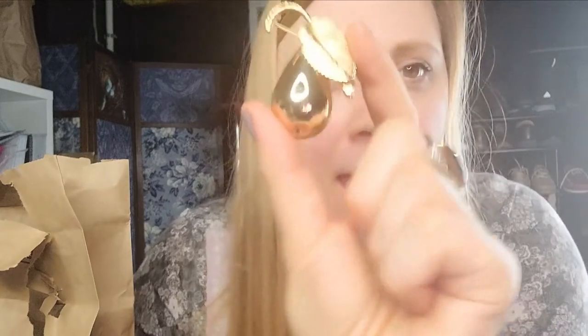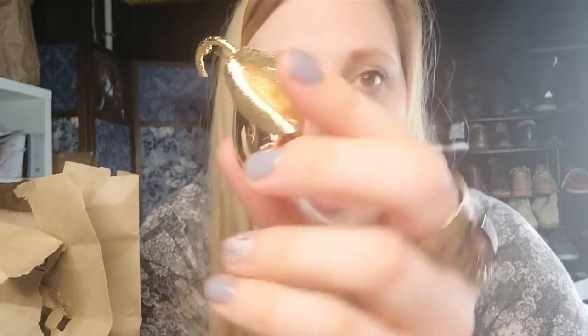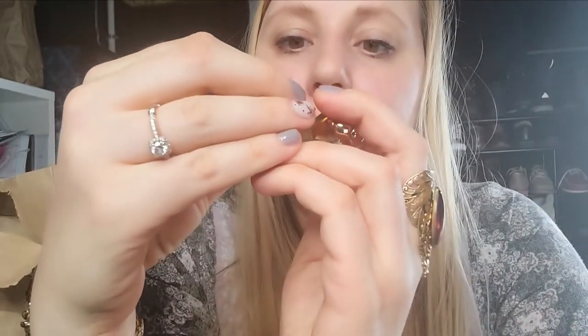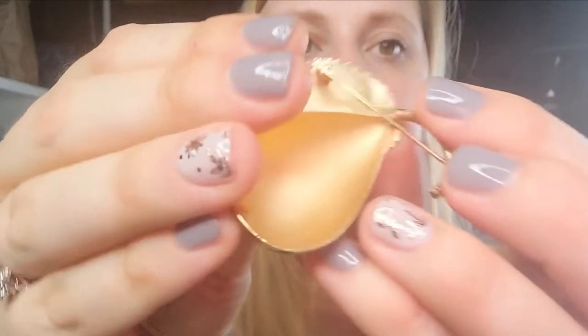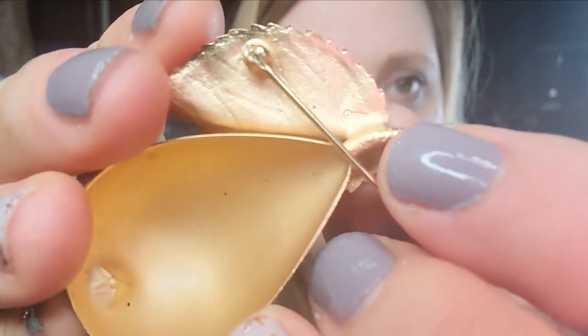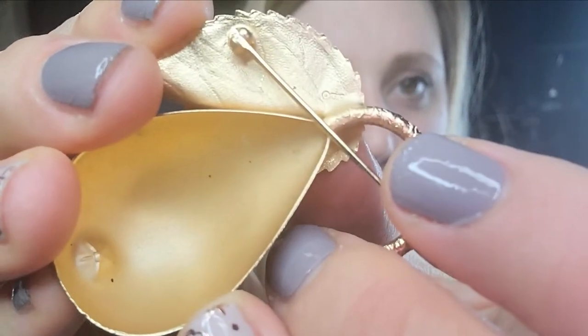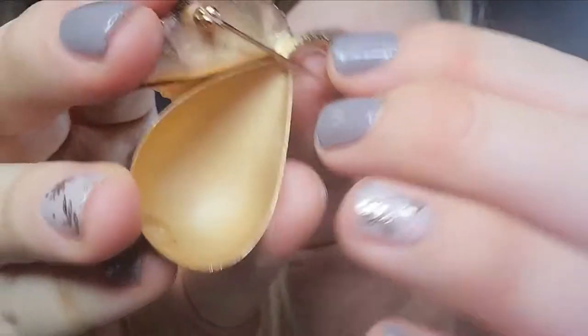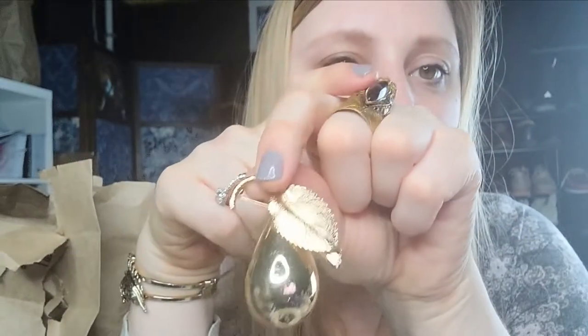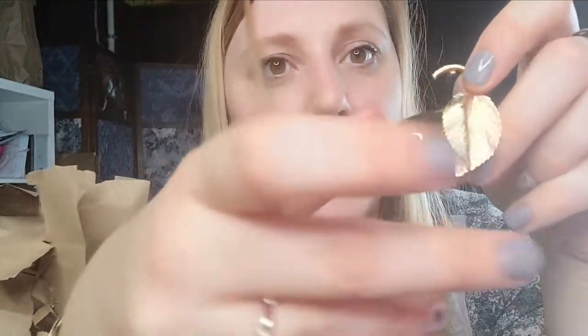I need help with this. Okay, so this is like a puffed 3D pear, but it is marked really small right here, P-I-E-R, or maybe B-I-E-R. I'm thinking that this was soldered over Napier. That is my thought. But I cannot find any brooches by Napier that look like this. So if you know anything about this, leave it in the comments of what this can be. But I did grab that one for sure.